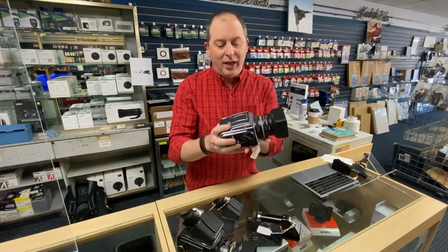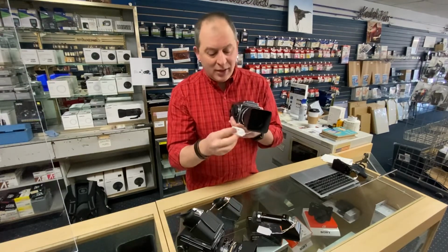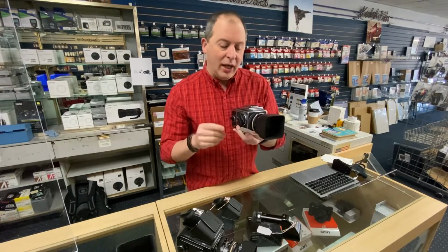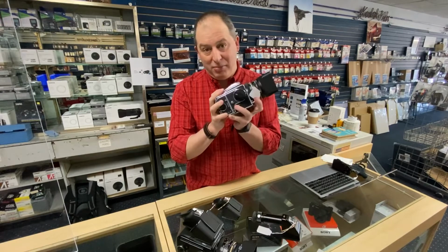Here we have a Hasselblad 503CX with an A12 back and an 80mm lens, and that is selling for $2,600 right there. It's in great condition. It really is a good price for this.